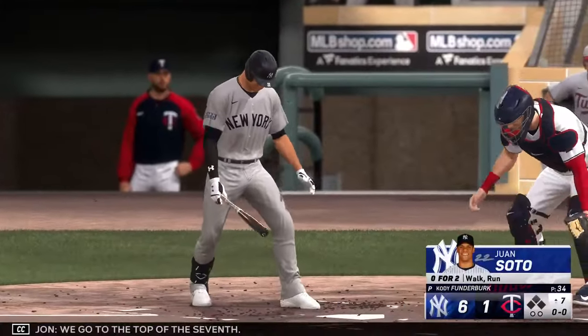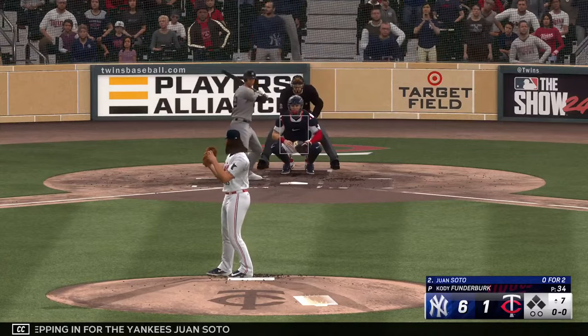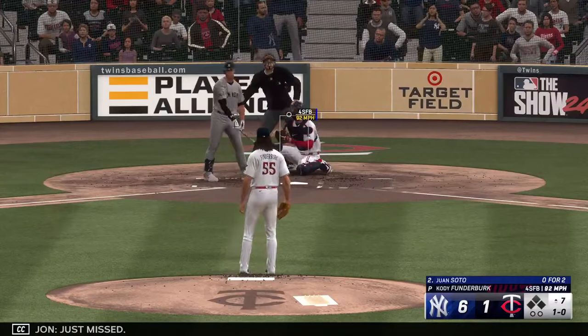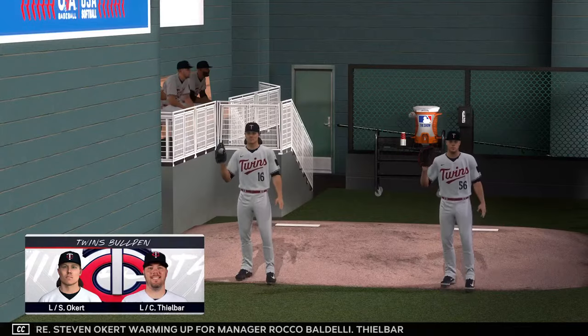We go to the top of the seventh, and stepping in for the Yankees, Juan Soto. The pitch. Just missed. Action in the pen down there. Steven Okert warming up for manager Rocco Baldelli. Theo Bar warming up as well.